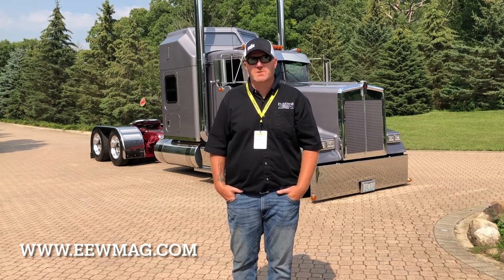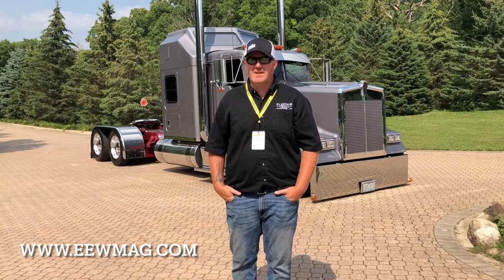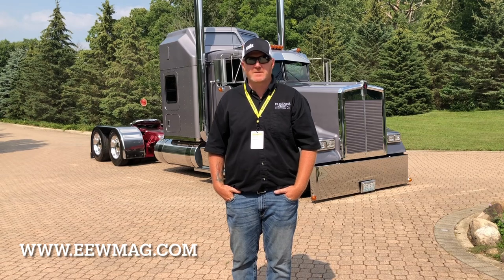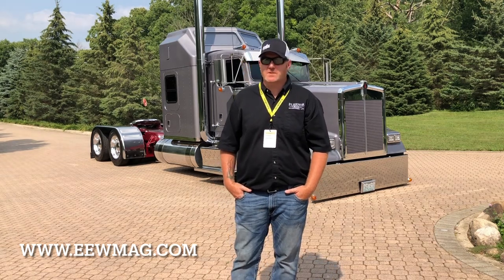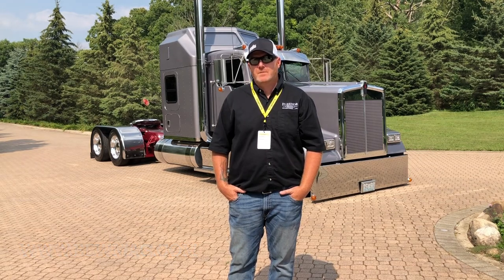MHC Kenworth, for sure. Those guys, Emily, she's the cleaning lady. My son, he helps out a lot too. Every time I get home, he's always tinkering and helping, and it never ends. Trucks never end if you want to show and keep going and do the deal. It doesn't stop. So Tony, how many shows have you actually showed this truck?